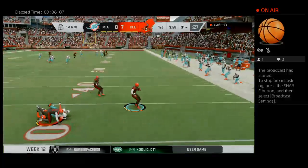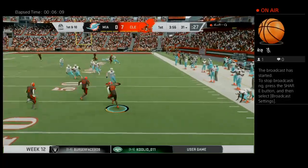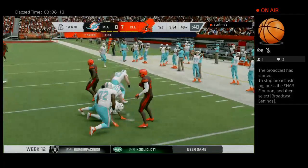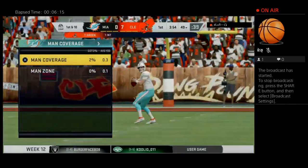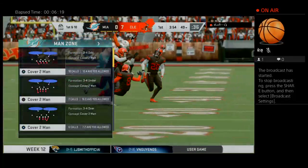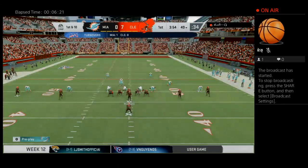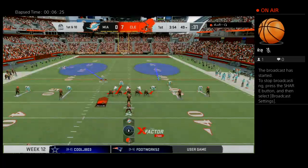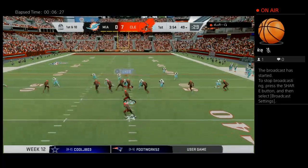Into double coverage, and it's intercepted. T.J. Green with a pick. And he'll return this one just shy of midfield to the 49. Well, they didn't exactly show patience there, did they? Just down a score, they come out firing right away and compound things by throwing an interception. They put their defense in a really tough spot.